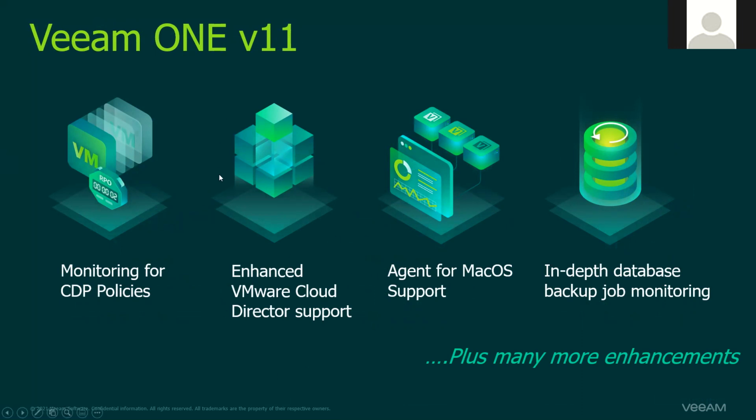More enhanced VMware Cloud Director support, agent for Mac support. We can now monitor database backup jobs. And something that's not in here is we actually added Azure as well to public cloud data protection. So if you're using those cloud native products, you can monitor the job status and what VMs are protected and unprotected with both AWS and Azure inside of Veeam ONE version 11.